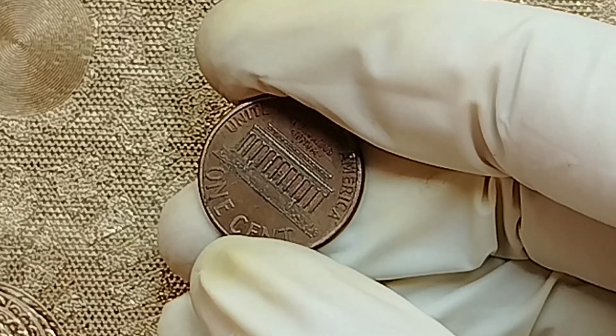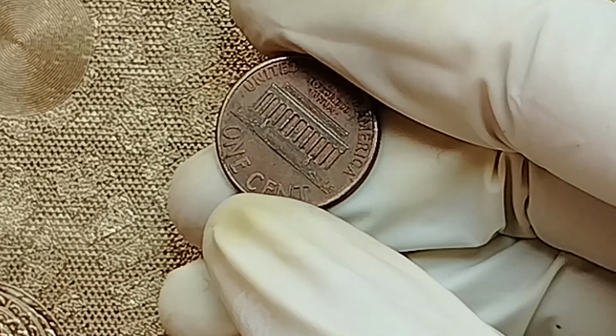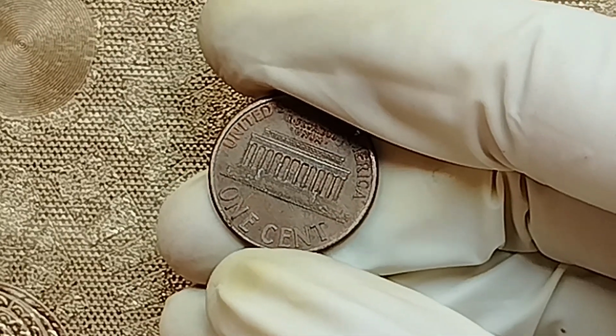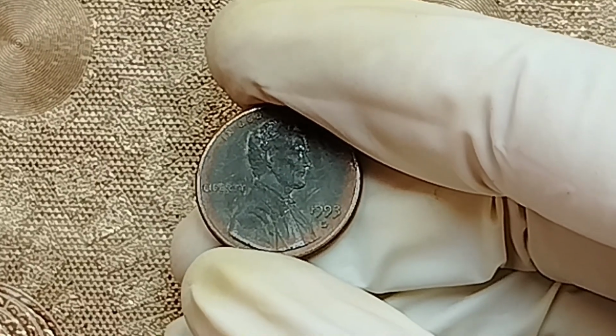One famous story involved a dramatic mule error connected to a 1993 penny. The coin attracted huge media attention and sold for over $50,000 at auction. That sale reminded collectors everywhere that even modern pennies can hide unbelievable value.